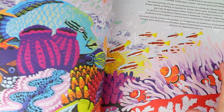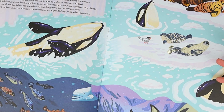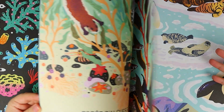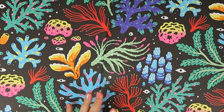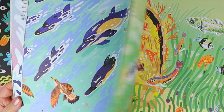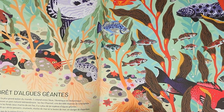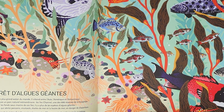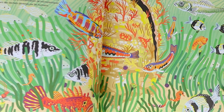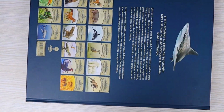this coloring style with very big, very vibrant colors, and also colors that don't necessarily have a place there. The technique is immaculate. So many colors, so much texture. The art style I really like, and yeah, very inspiring once again, as always.